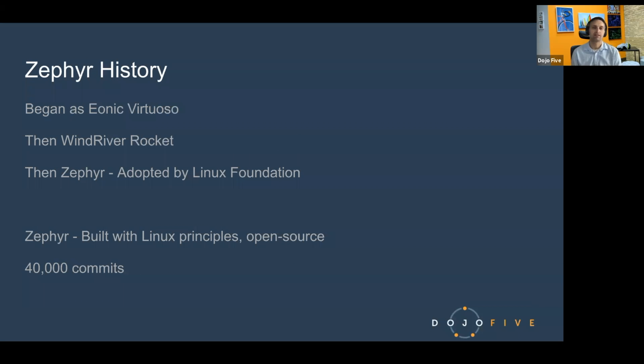Zephyr really began as a product through Ionic Virtuoso, and then Wind River bought it. And for those who have been in the embedded market, Wind River's a pretty popular or famous name. They've been around for at least 20 years, if not longer, doing, famously, Mars rovers and other things with their VxWorks product. They've also had Wind River Linux, which is a Linux distro really focused on embedded.